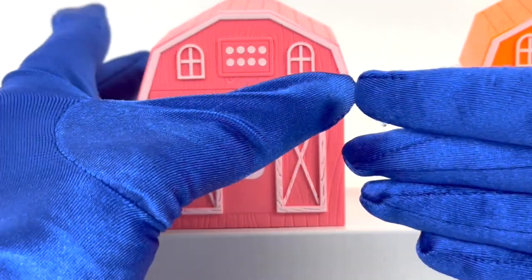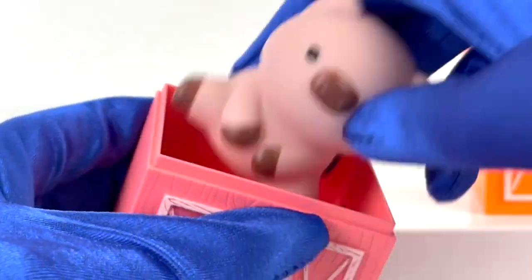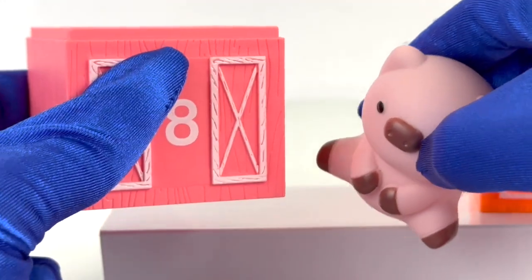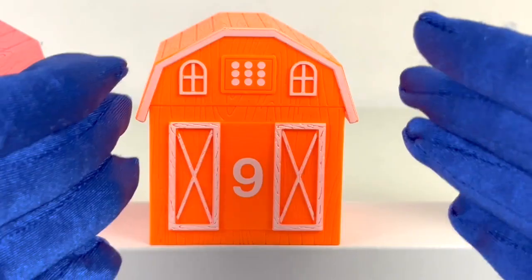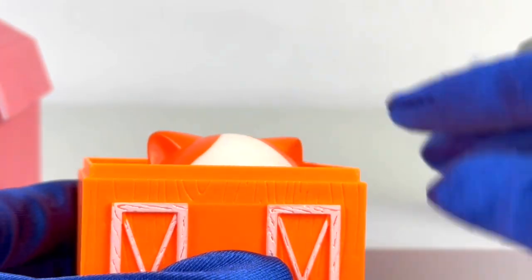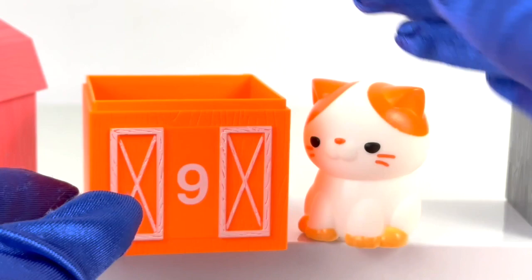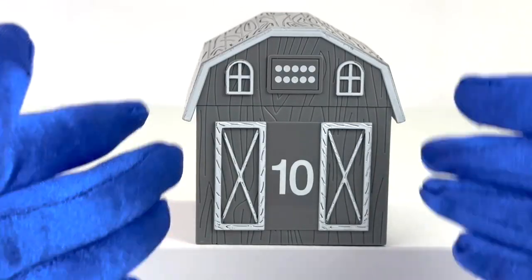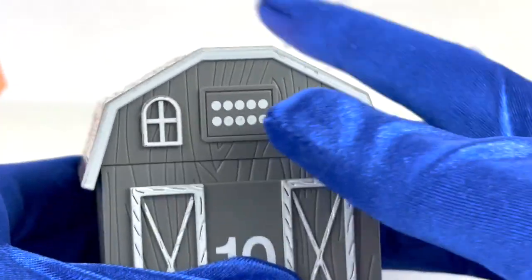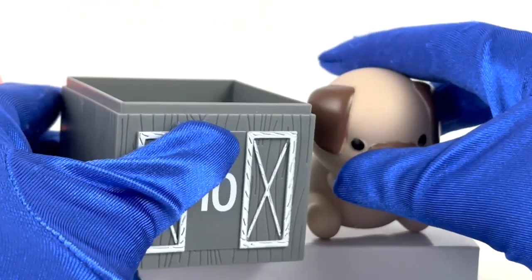Guess who's in the pink barn? That's right, it's the pig. Guess who's in the orange barn? That's right, it's the cat. Guess who's in the gray barn? That's right, it's the dog.